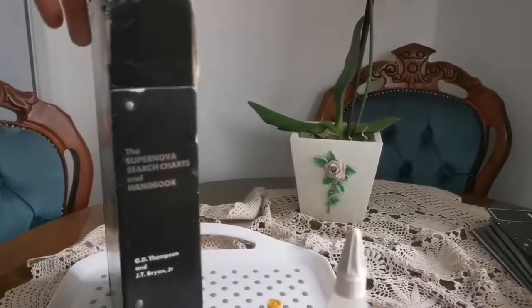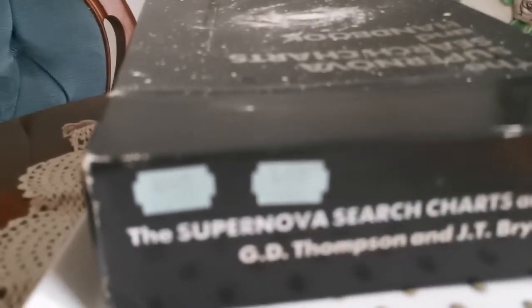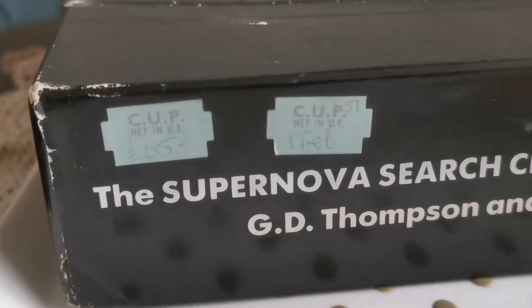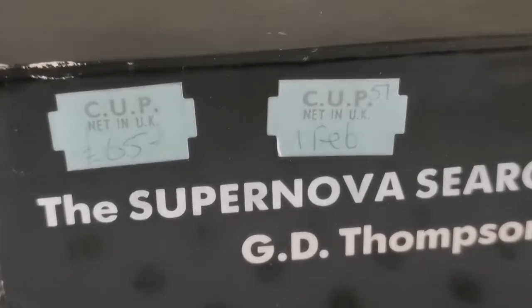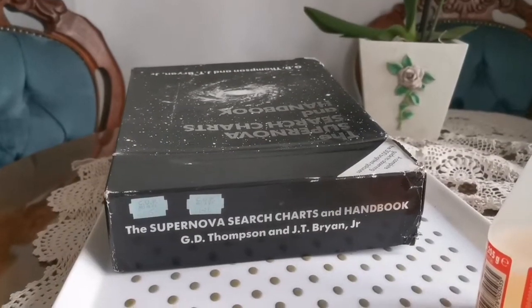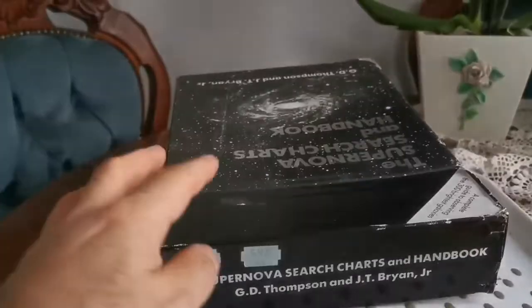And the way it was used is like this. This top part can be opened, and you can see here the price of it actually. Is it the original price? £65. How much would it be now? Really less than that. £10. And this is a French work, it never gets old.